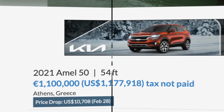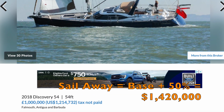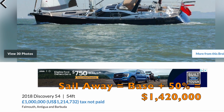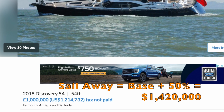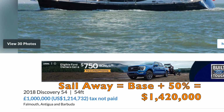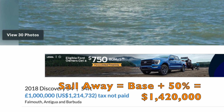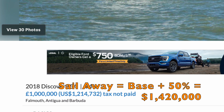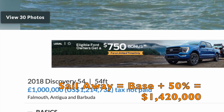We're heading over now to a 2018 Discovery 54. That is a 4-year-old boat. And we're looking at 1.2 versus the 1.4 for a brand spanking new HH. Love the Discovery, love the interior quality, love the quality of the boat in total, but I would go with the HH on this one all day.